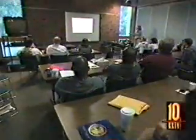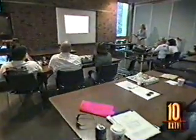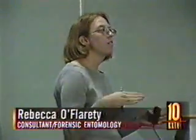If you get ill at the sight of maggots infesting corpses, maybe you should step outside. Rebecca O'Flaherty is a student of entomology at Chico State who lectures law enforcement on what to look for at a crime scene. There's stab wounds. The eggs are going to be laid where there's a moist environment so that the maggots can crawl in and begin feeding.